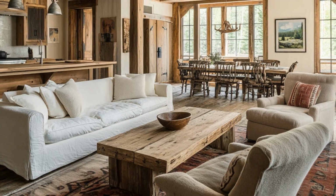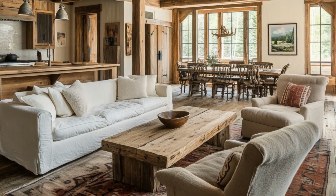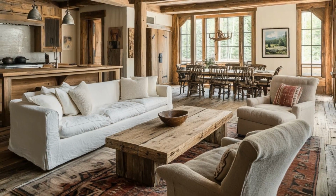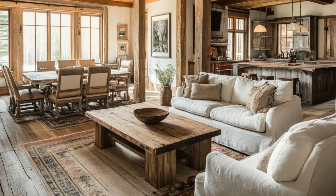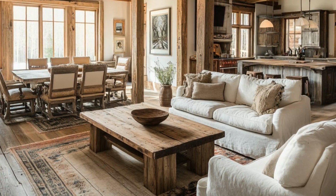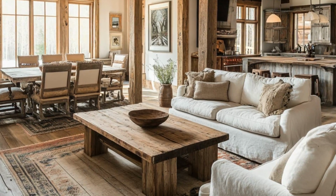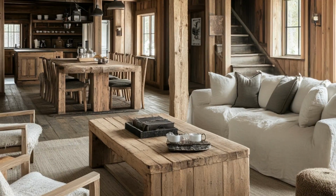Conclusion: the cozy cabin retreat. Creating a cozy cabin feel in your home through rustic interior decor is all about embracing nature, simplicity, and warmth. By using natural materials, earthy colors, layered textures, and vintage or handcrafted items, you can transform your space into a welcoming retreat that reflects the beauty of the outdoors.